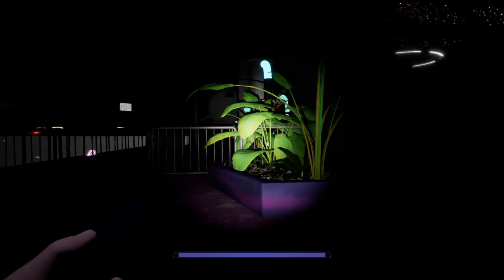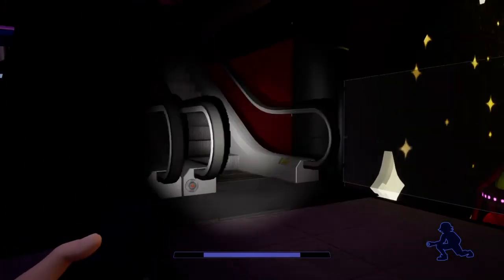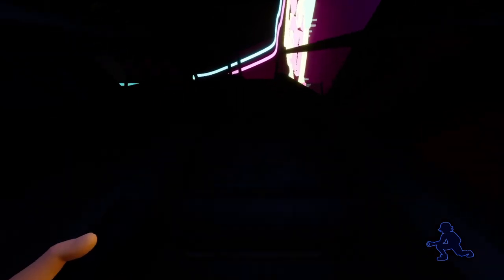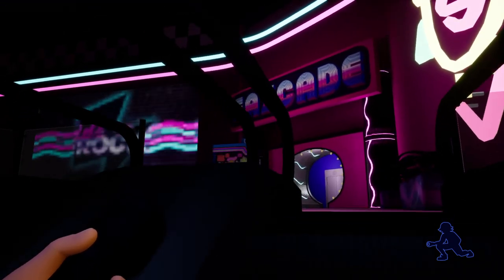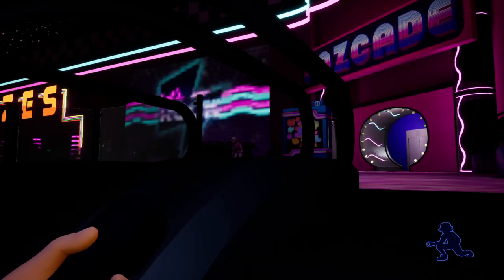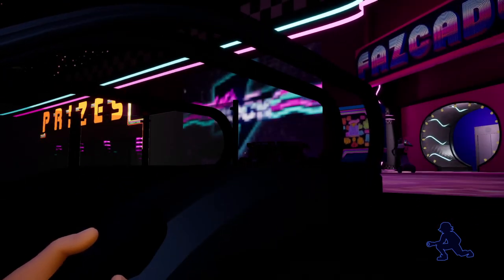I'm literally turning while I'm in lowered spots. I'm literally just gonna wing it. I'm holding the switch. Are you lost? So much glitching. Chica's up there. I literally see no hiding spots.